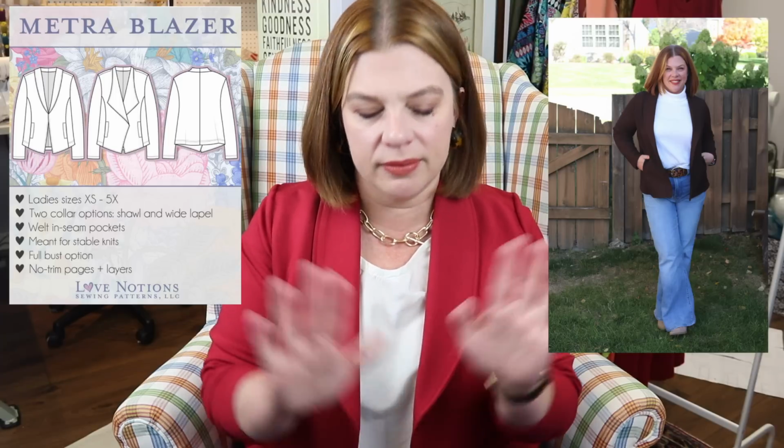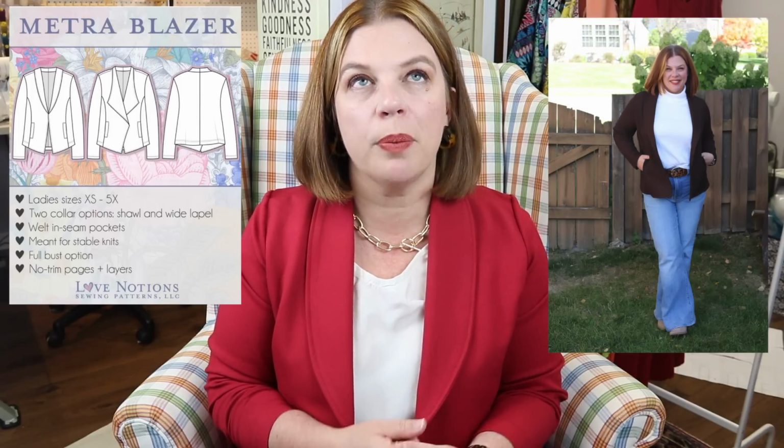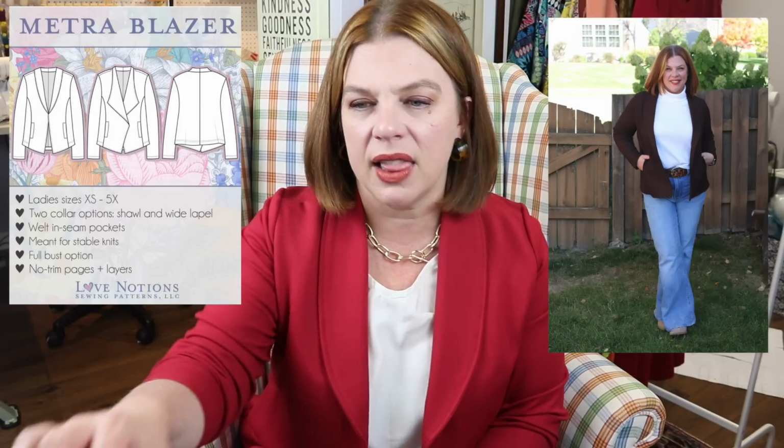It's my favorite, probably my most worn pattern right now, because I throw these things on over everything, and it can even take a t-shirt and jeans and just really elevates it. I love them.